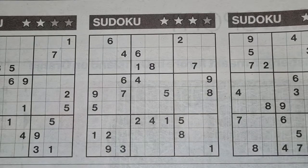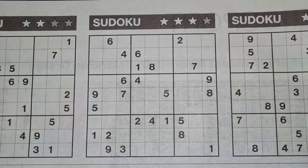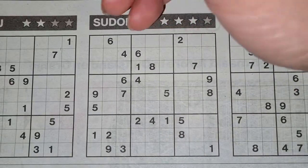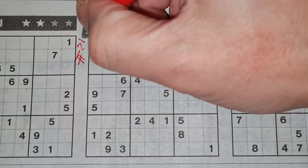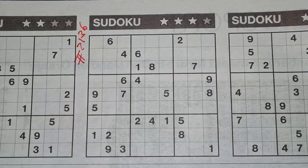I need to have some spare time to solve them, but first these 4 Sudokus: the 3 stars I will solve, the 4 stars I will solve, one tectonic and one binary. The first Sudoku will be number 2136. All right, a 3-star Sudoku.